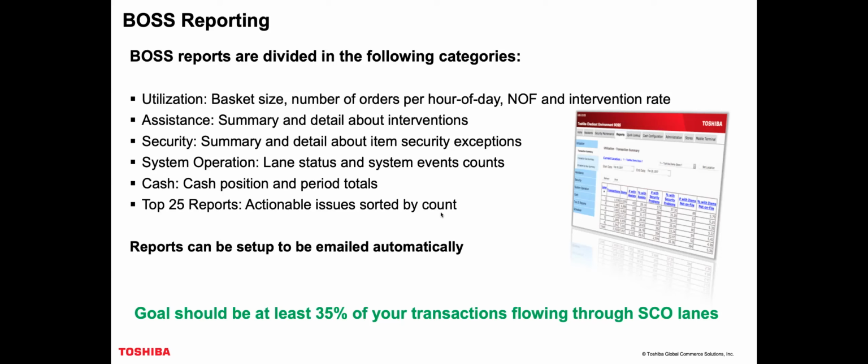If you're not paying attention to them, it's like trying to fly a 747 without instruments. You're going to crash. And that's the same thing here. If you're not looking at these BOSS reports or have somebody monitoring them, you're really not going to know what's going on, right? Plus, you can use the BOSS reports. We have some training classes from a forensic analysis perspective.